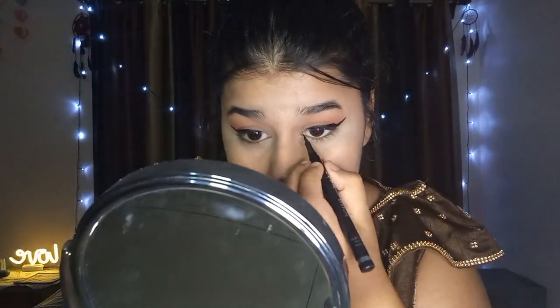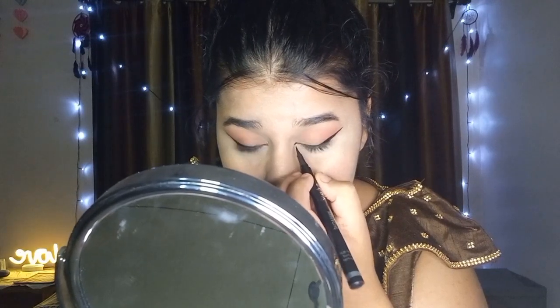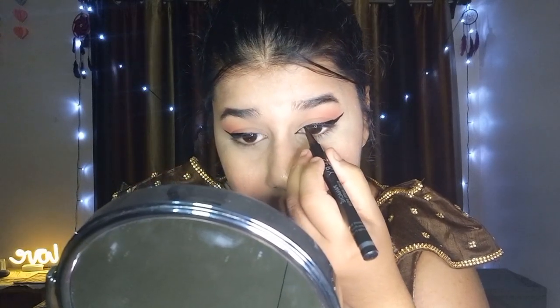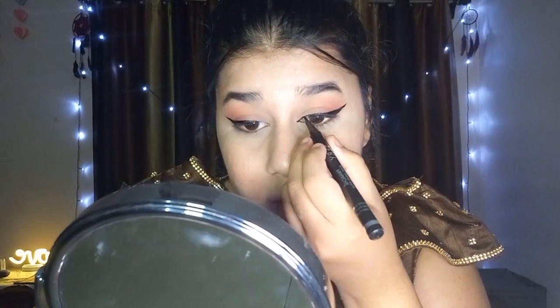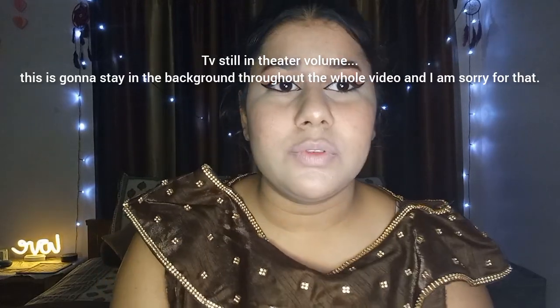I'm going to do the inner corners too this time. I'm going to keep my inner corner small, connected, something like this. Let's finish the other side the same. I'm sorry I didn't explain well while doing it because I was way too focused, and you can see I actually got out of hand a little bit. Mascara is next.